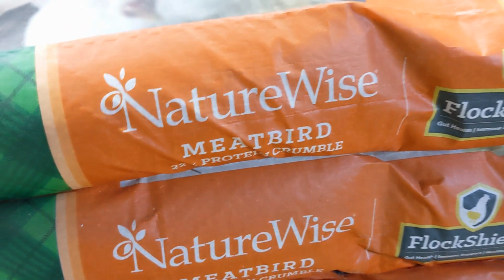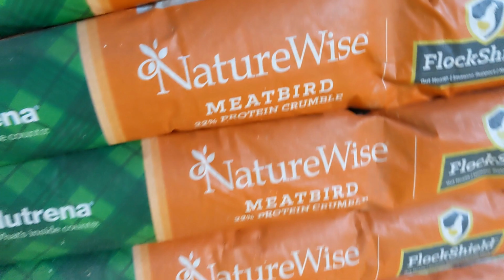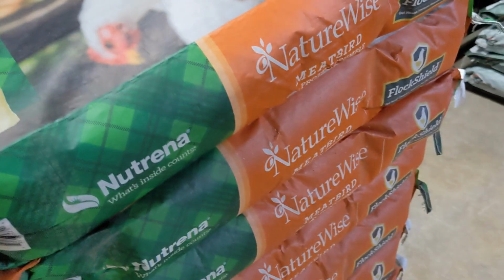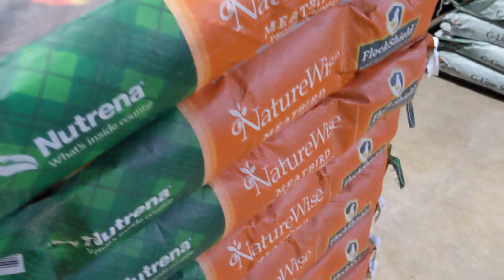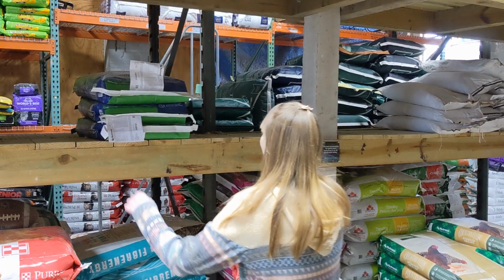Here's Meatbird. A lot of people are switching to Meatbird because it's a lot higher in protein, as you can see. And the added protein will help your hens recover from molting. But if you're going to feed them this during the winter, just make sure you're providing oyster shells or some kind of calcium supplement if they do start laying eggs again, so that way their eggs don't come out weak.